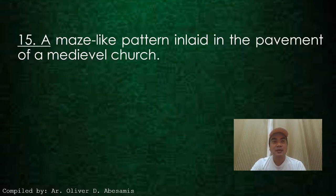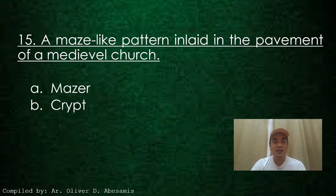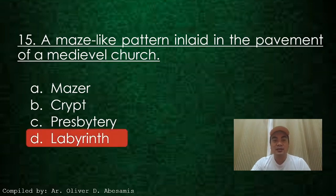15. A maze-like pattern inlaid in the pavement of a medieval church. A. Mazer. B. Crypt. C. Presbytery. D. Labyrinth. Answer. D. Labyrinth.